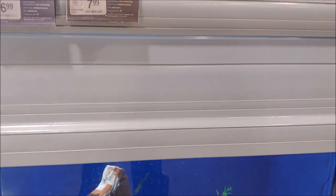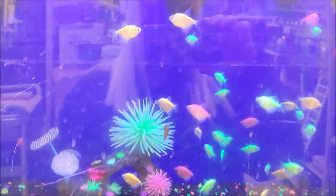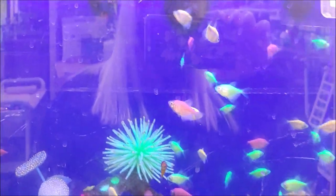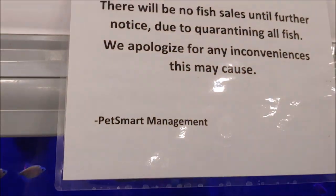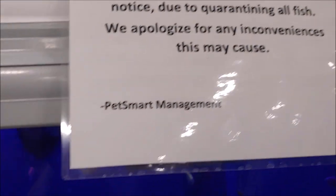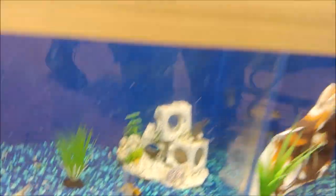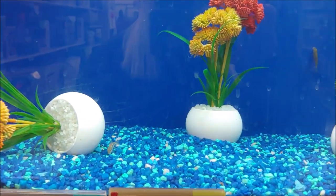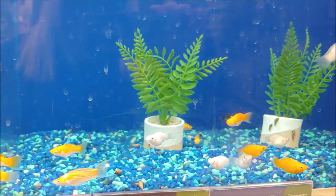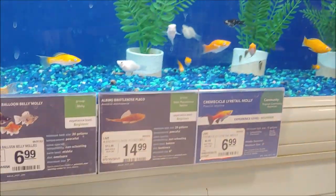I love fish tanks. Little sharky type things. Oh, we got glowfish. Look at that. Oh, look, they're not selling any fish right now because they're under quarantine. There are all of those angelfish. Aren't they pretty? Got some different little fish here. Sort of a goldfish type. I can't remember what those are.